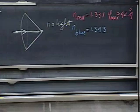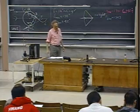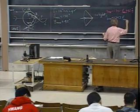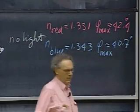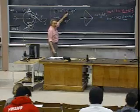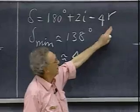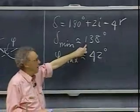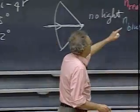Notice I have blue light and I don't use violet light. Violet is much harder to see with our eyes, so I always refer to it as blue light. And that has a value for phi max, which is approximately 40.7 degrees. A different index of refraction means, of course, that if you know I, that R is slightly different using Snell's law. So you get slightly different values for R, and so you get slightly different values for delta. So you get a slightly different value for delta minimum, you get a slightly different value for phi max. What does this mean now?